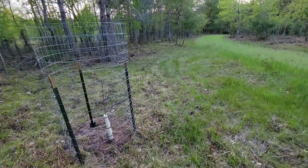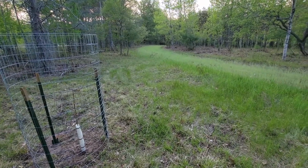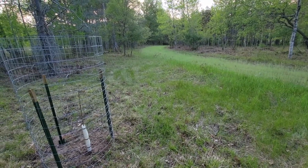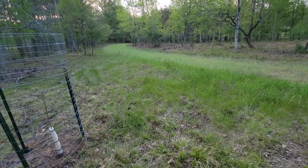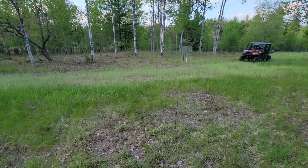We've had some decent deer pictures coming down this trail over the last couple of years, and nothing monsters, but we do get some decent ones for our neck of the woods. So hopefully the activity picks up, and hopefully these chestnuts produce and they enjoy the treat.